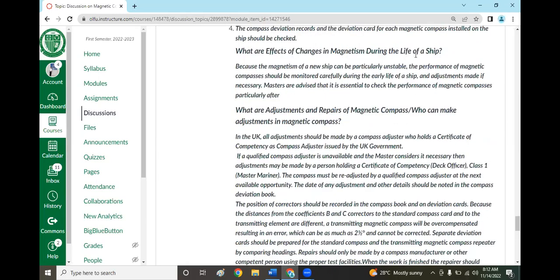Effect of changes in magnetism during life of ship. Okay. So, there's an effect. May mga effect of changes in magnetism during the life of a ship. So, when we talk about the magnetism of the ship, we are talking about the deviation. Because, what is deviation? Deviation is the compass error caused by the magnetism of the ship. Kasi it is made of steel. Okay? When it is made of steel, there's a magnetism. And with that error causing your magnetic compass is your deviation. Are we clear? Class? Yes, sir. All right.